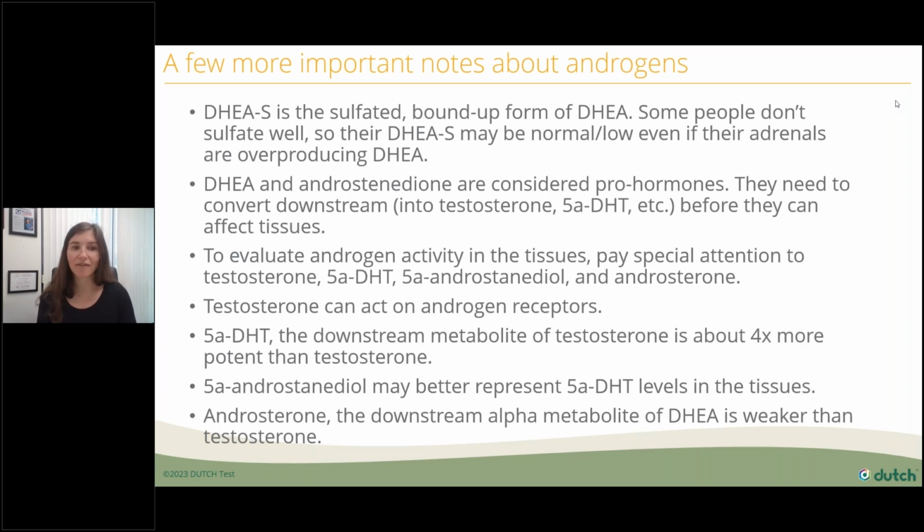But it turns out that 5-alpha androstenediol might better represent 5-alpha DHT levels in the tissues than actual 5-alpha DHT in the urine or the serum. And why is that? You're like, that doesn't make any sense to me. Okay, so think of it this way. 5-alpha DHT, most of it is made and metabolized right there in the tissues. Most of it is just hanging out in the tissues. It's not circulating in the blood.